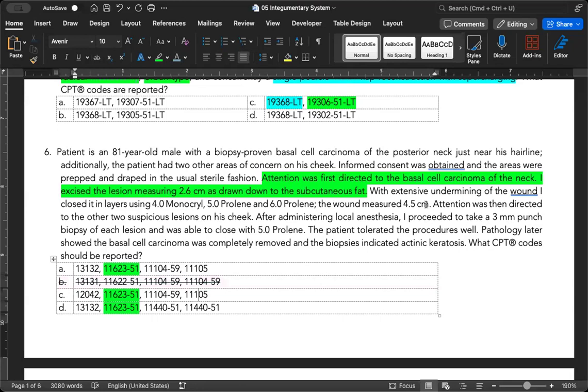Okay. So they talk about how they closed it in layers. Can we code the closure in addition to the excision? Does everybody know what the guideline says about coding closures in addition to excisions? So your guidelines, if you're in the 2024 CPT, they're on page 91. They're on the page before your CPT code for 11623. So yes, Chrissy says if it's more than a simple repair, then we can code the closure separately. So meaning if it's an intermediate repair or a complex closure, then we can report that separately.